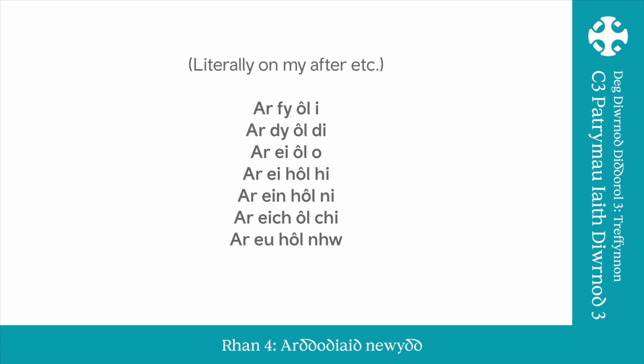Ar ei hôl hi. Ar ein hôl ni. Ar eich ôl chi. Ar eu hôl nhw. Notice the h added to vowels after a possessive, feminine ei or ein.